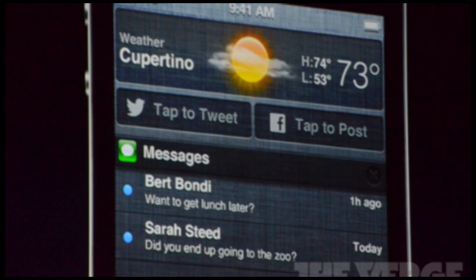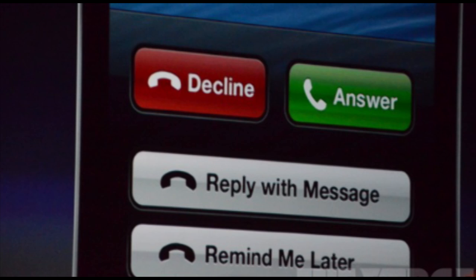Right here you can get a look at some of the cool ways you can actually post on Facebook. And if you look here, you can actually post from the notifications bar, which is definitely one of the best things that I have seen. You can tweet and Facebook post right from notifications, so I highly recommend checking that out when this comes out.